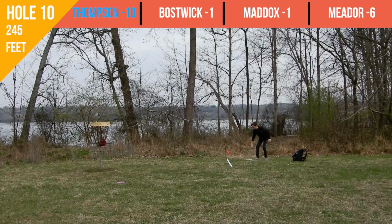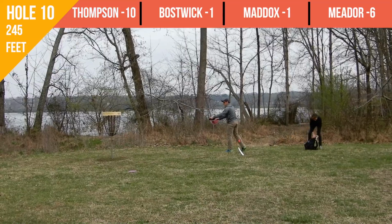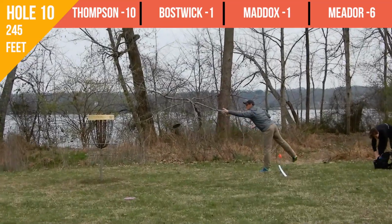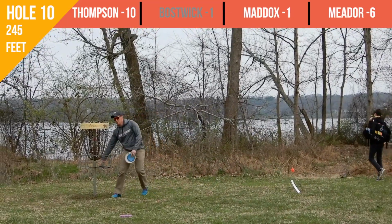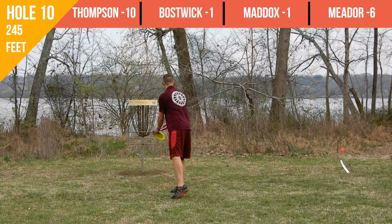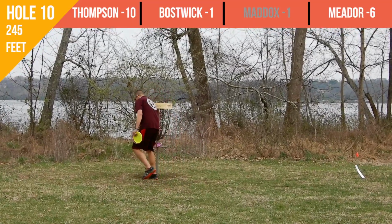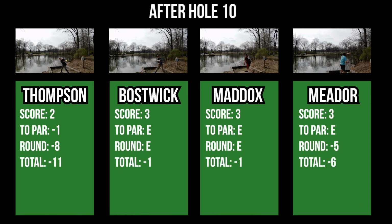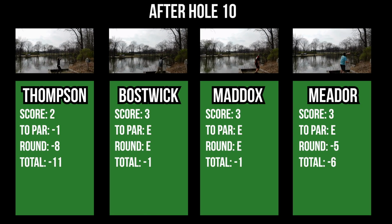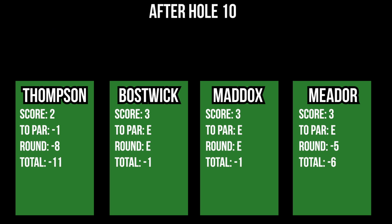So we'll have 1 birdie on the card. A little bit surprising given this hole is pretty much a wide open 245-foot putter shot. There's always some beautiful waterfowl around the lake. Some nice cranes and ducks and geese and large beaked birds. And after hole 10, we've got round scores at -8, 2 at even, and 1 at -5.